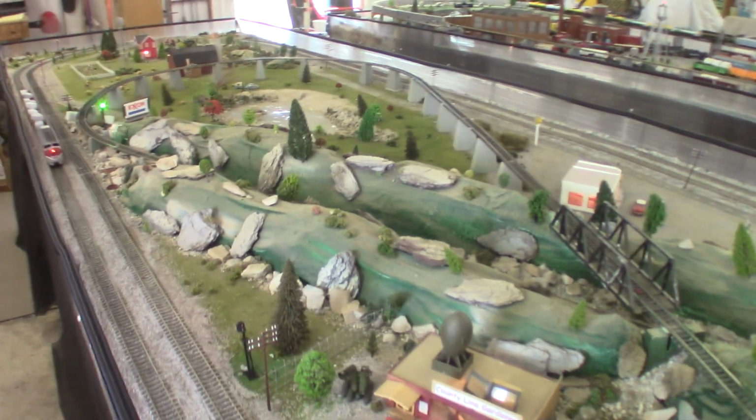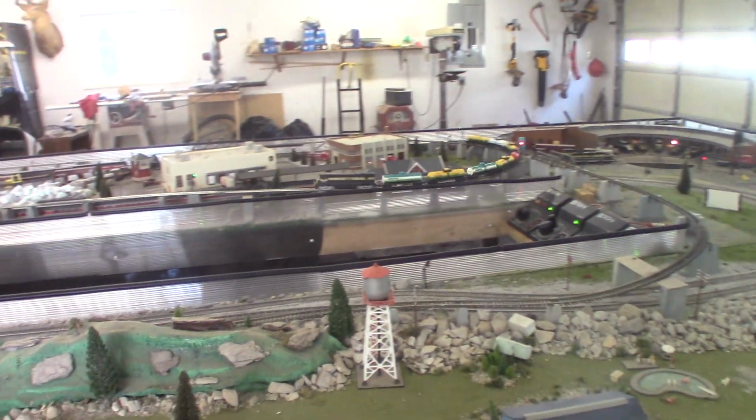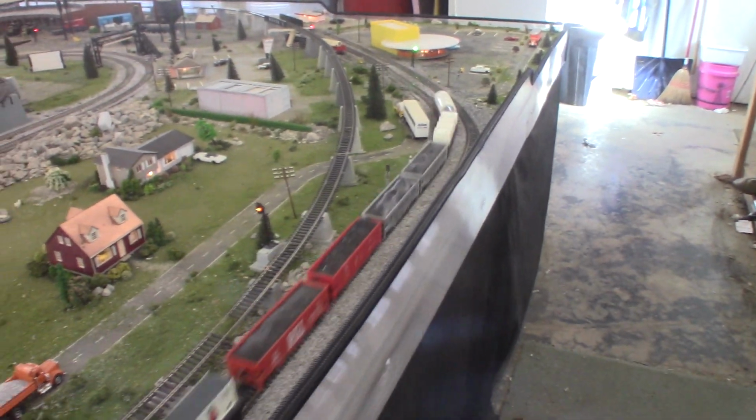I don't know if you're interested in it or not, but here comes one hauling stone, going to the mill. There's another one I don't know where he's going. There's a load of oil and fuel and all kinds of chemicals over there. I hope he don't derail. Here comes one with the coal on it and big pipe. But here's what I kind of wanted to show you. Something new since maybe the last video.